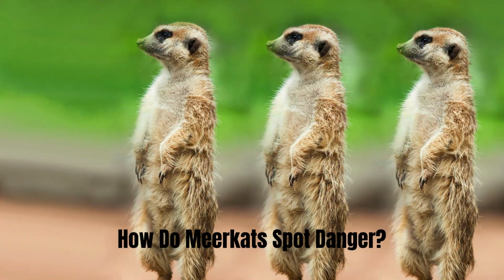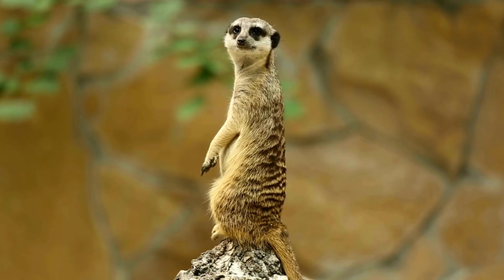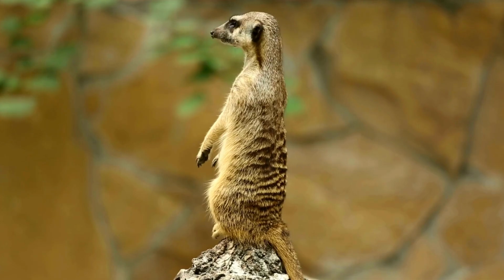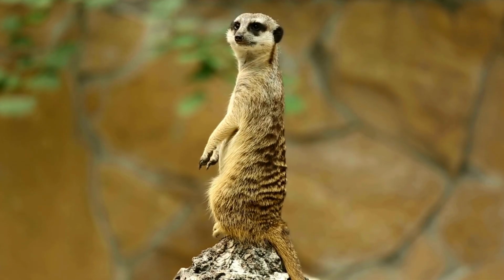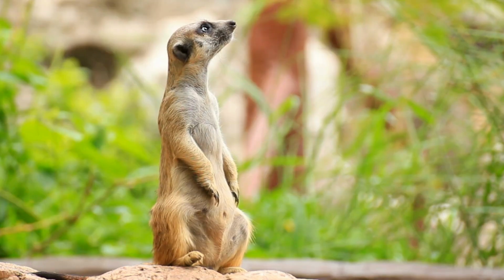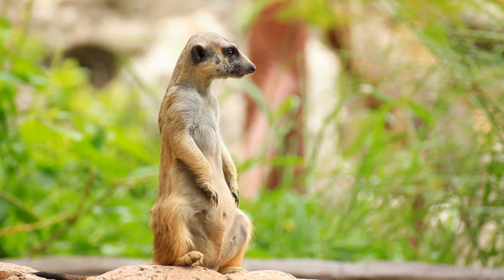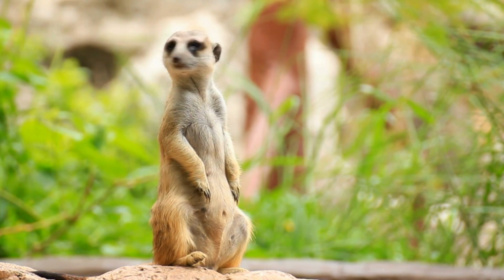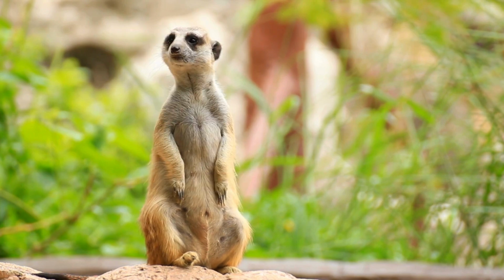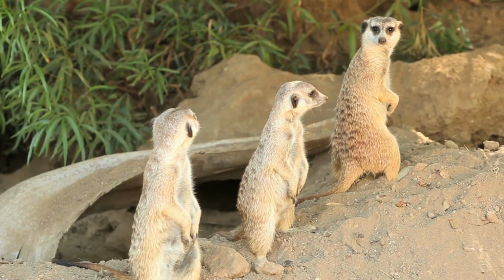How do meerkats spot danger? A meerkat on guard isn't just striking a pose, it's on high alert. These tiny lookouts are equipped with sharp eyesight, and when they stand upright on their hind legs, they can see over tall grass and across the landscape with ease. From this elevated position, they're constantly scanning the skies and ground for any sign of trouble. And they're not just watching, they're listening too. Meerkats have excellent hearing, which helps them pick up the subtle sounds of approaching predators, like the flap of wings or the rustle of paws in the sand.